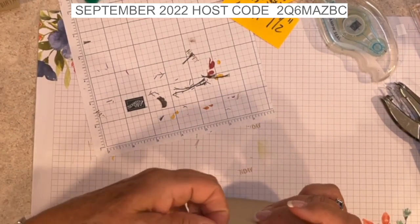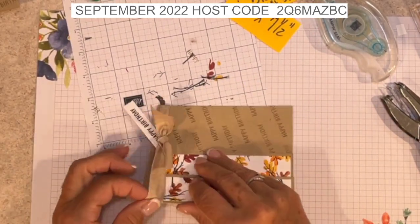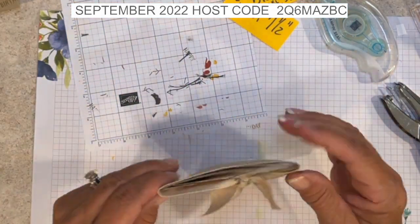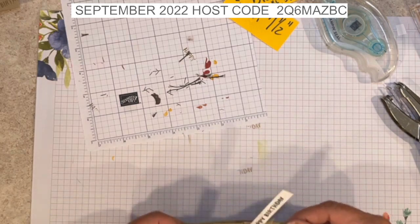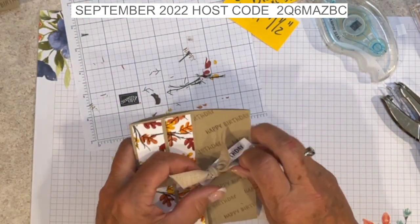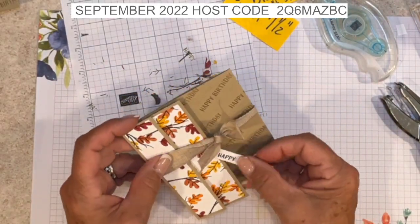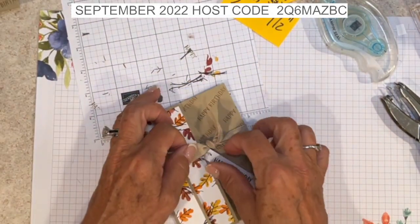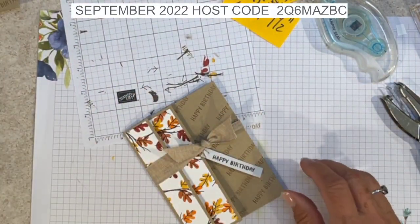All right. You have lots of birthdays coming up in September. I know I do. In fact, this adorable little grandbaby of mine turns 1 this month, which is so hard to believe. It was like such a fast year with her, but she is, I might be a little biased, but really honest, she's adorable.